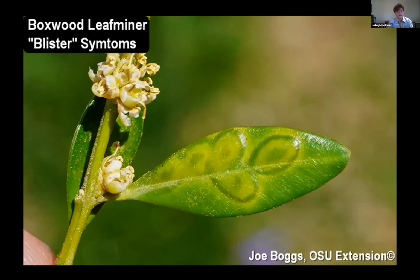And then this is what it looks like when you look at the upper surface, and you can see that's where a larva had been feeding underneath, and it just looks like a bump. These are the flowers that are in bloom on the plant.